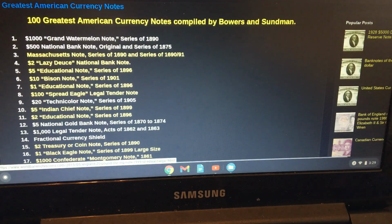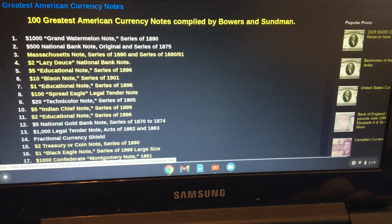This is the conclusion of my top 10 notes that made the 100 greatest list, 100 greatest American currency notes as compiled by Bowers and Sundman. A quick Google search is going to put up this list, so once again, I'm just going to run down.